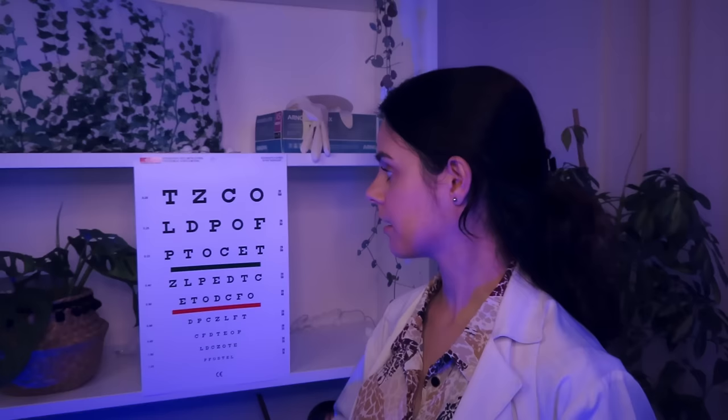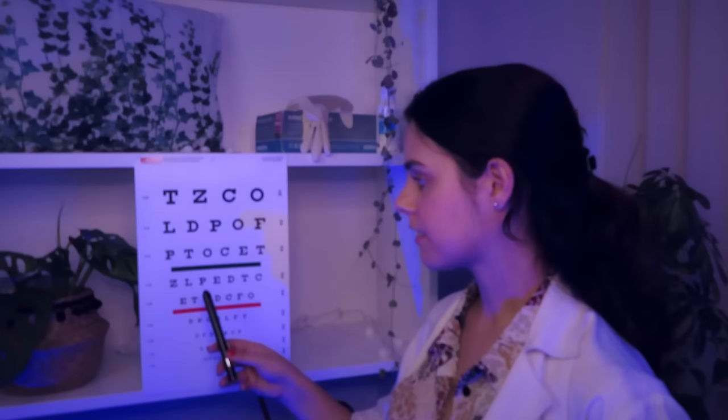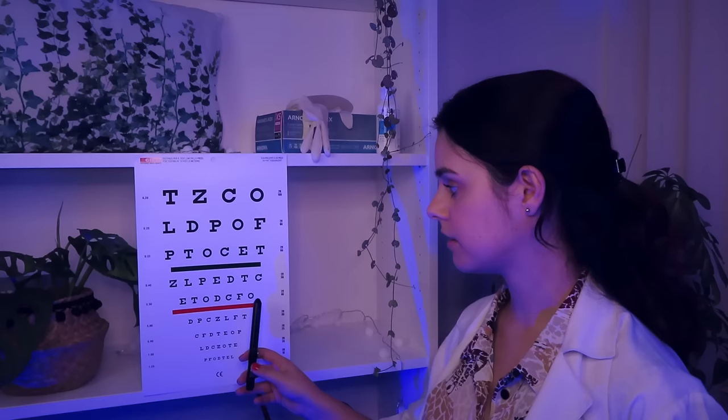Can you now close your left eye for me? Good. Let's do the same. Can you tell me this letter right here? Should be very big and clear. Good. This one. Same line, but last one. Can you see this one? Good. And this one. A bit harder. Can you see this letter right here? Good. And this. Good, a bit harder. Can you see this one? And this one, last one of the line. Can you see that one? Perfect. Now you can open your left eye.